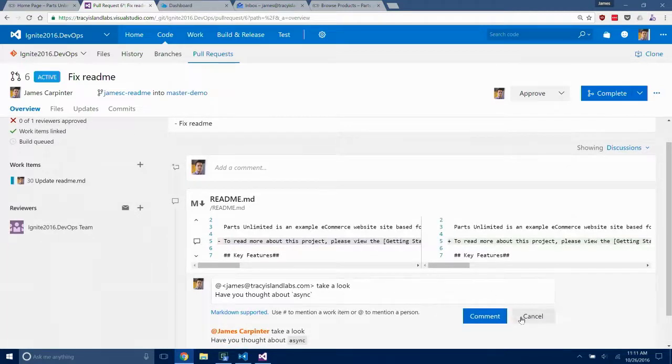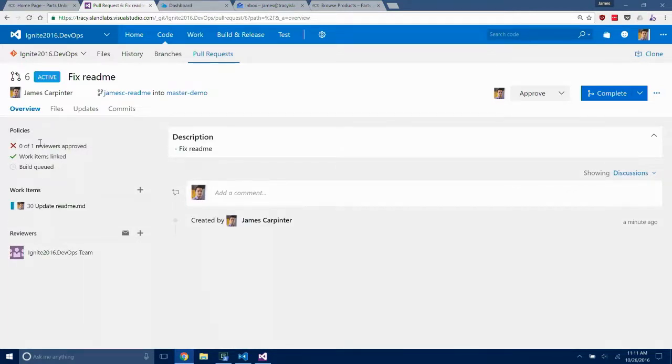So I'm not going to commit this. I haven't got any approvers, the build is still in progress, the work item is linked, and at this point as a developer I'm like, well, what do I do next? There are some cool features here to enable that workflow to go a little bit more quickly.